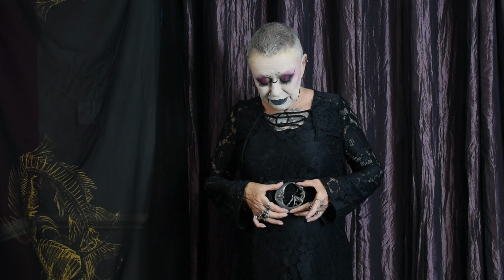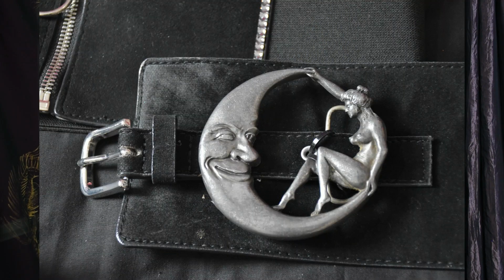This one is about the buckle, not so much the belt. The belt I think I just got in a charity shop to put the buckle on. And the buckle was also given to me by the aforementioned Andy the Goth, as we used to call him. And it's a beautiful moon and a naked nymph or fairy or somebody magical. And I do love this belt very much. It goes with so many things, and you can put it on any sort of belt you like.